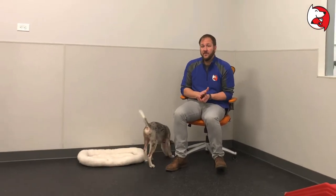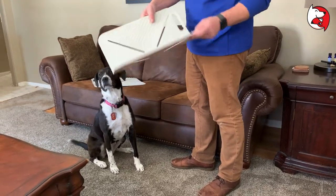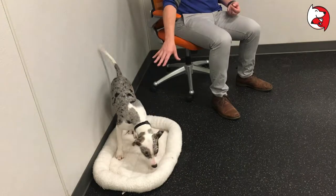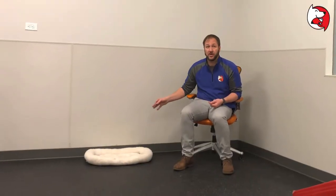At that point, then, if I want to keep them off the furniture, a lot of times I use what are called X-mats, which is just the letter X and M-A-T-S, little plastic things you can put on the furniture and it'll keep the dogs off the furniture. Now, the dog bed here, this is primarily the purpose of this video, is to teach you how to get your dog to go to a dog bed on command.